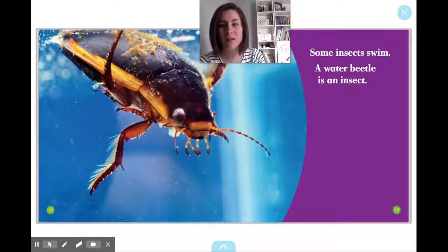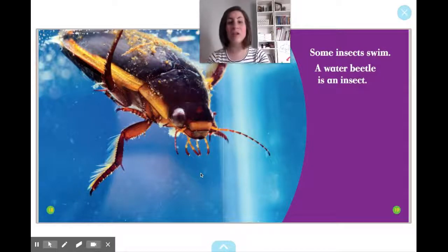I mean, look at him swimming. You can see all the bubbles coming off of him, and look at his different antennae that he has, and his little legs going. You can see the little individual hairs on his legs, which are really cool. So it is pretty neat.